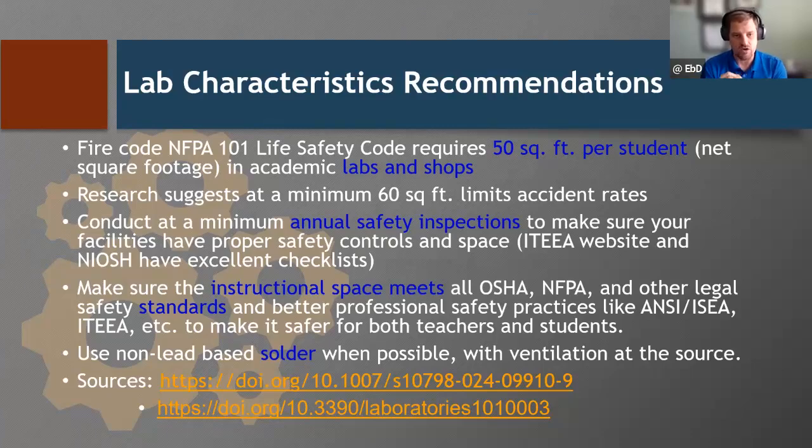So it is net. One thing that I would tell teachers is have your students, as an exercise, calculate the net square footage of your lab, and that will help you determine how many students can safely be in your lab or your shop. Research suggests a minimum of 16 square feet, but again, that's research based. It's not really a law or regulation. But this is all data that you can take back to your district and your school just to help make sure that you're conducting a safe classroom.